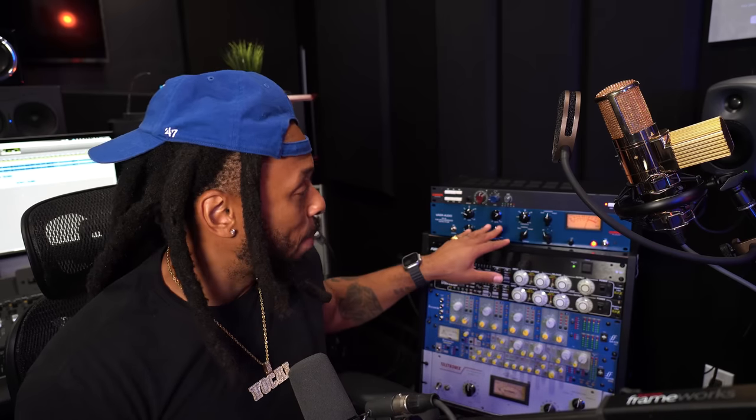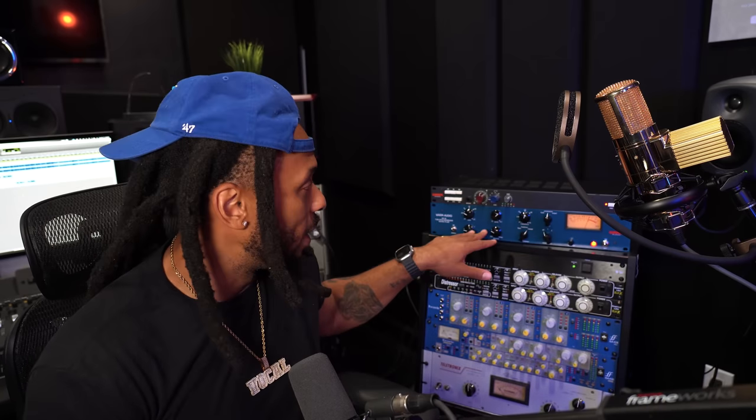I'm going to play around and adjust a few settings on this WA-1B so we can hear what some extreme settings would sound like. And yeah, let's go from there. All right, the settings that I have now are pretty moderate. Let's go ahead and change that.